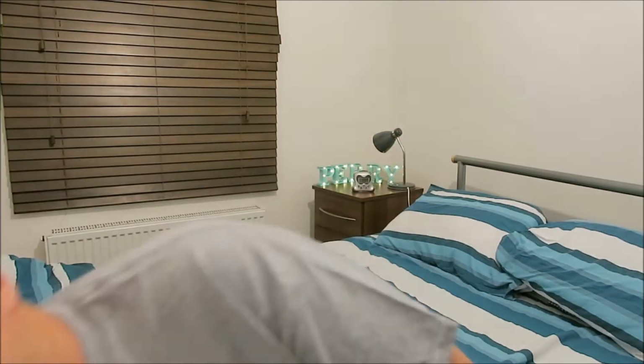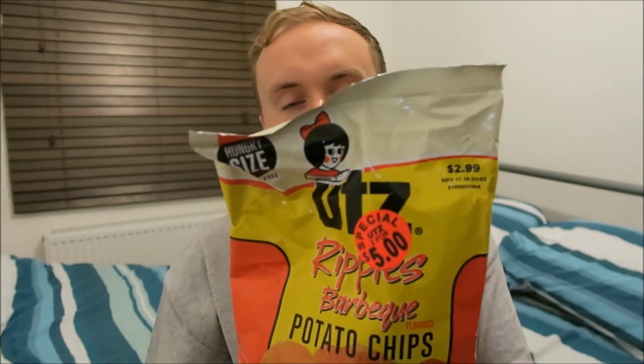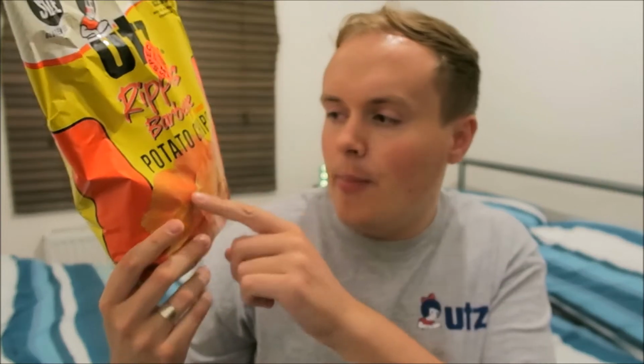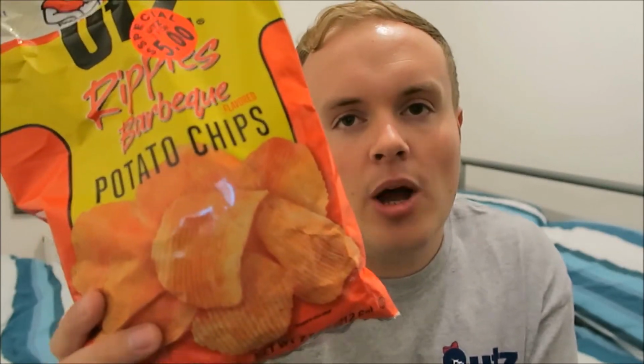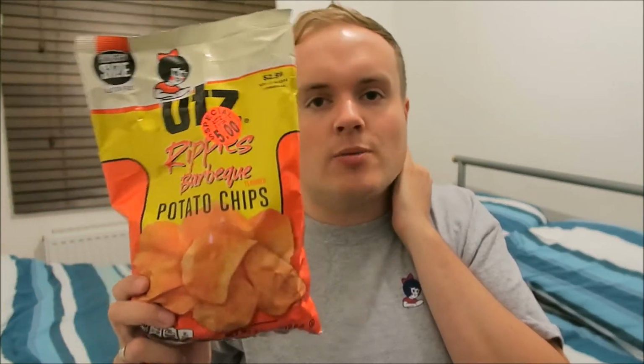Okay. So I got that one from the Utz factory store, which is really cool. The next one, which is also from the Utz factory store, is the Ripple barbecue flavored potato chips. That was a terrible American accent, so apologies if my American relatives are watching. But it is the hungry size, and it is gluten-free, which is amazing. That looks fairly standard, actually. Just basically like McCoy's, really. But a lot sweeter. Their barbecue crisps are a lot sweeter than the UK ones, which I really like about them, so that's why I bought them.